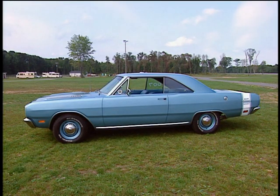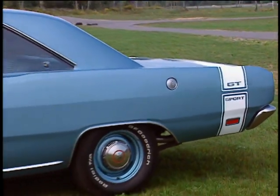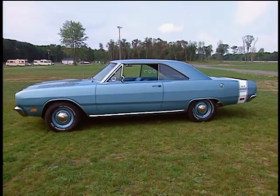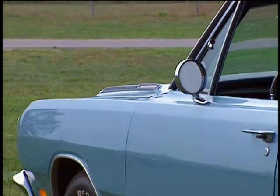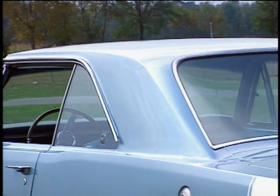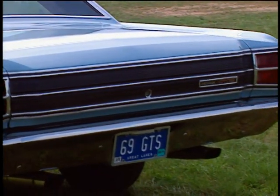The Dart GT was a perfect example of no frills, go fast. This car evolved from Dodge's first compact car into an all-world drag racer in just a few short years by offering more punch per pound than just about any other car of the muscle era. Performance like this doesn't happen if you're lugging around an extra 1,000 pounds of luxury options.